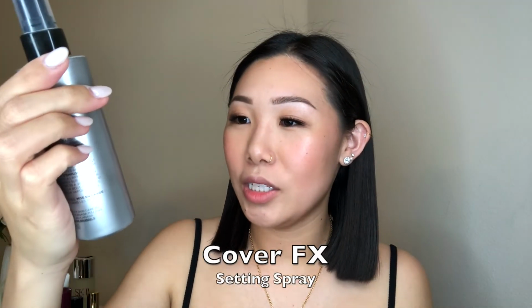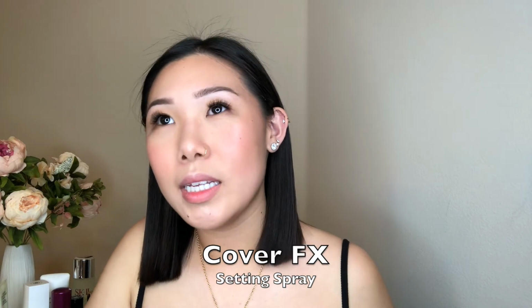Last but not least, I love this Cover FX setting spray, and I've tried the Urban Decay All-Nighter and I've tried the MAC setting spray, but I feel like the Cover FX one works really well. Like, it works better than those. So I don't know, in my opinion, you just want to spray it and then you want to let it dry. So seize the opportunity with your setting spray on your face.